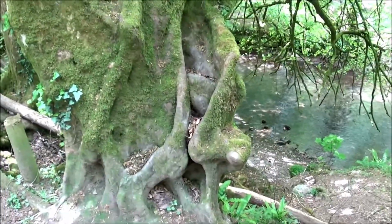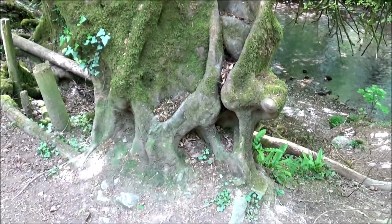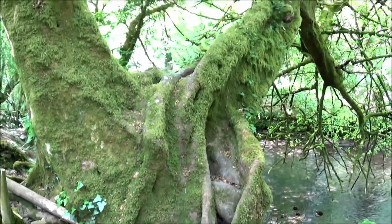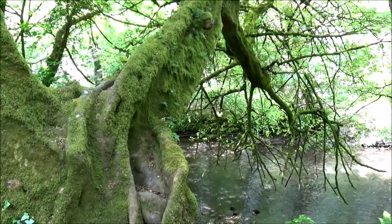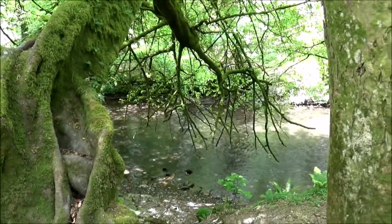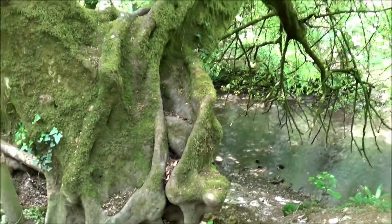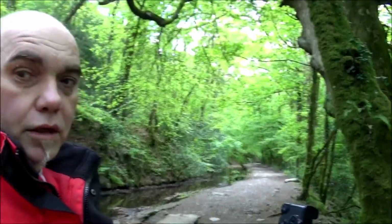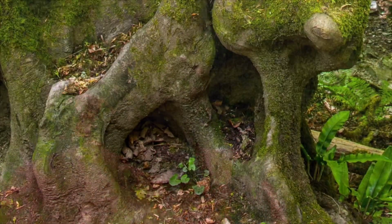I've found a composition here which I quite like. I love the way the base of this tree is all twisted and it's got all these crevices and everything in it. This beautiful moss and some ferns and stuff growing out of it. And then it kind of goes up and then over and then all the branches on the end over the water. I love that. I really like that. So, I'm going to grab that shot. I've got it framed up. I'm just waiting for the light. Because when the sun comes through, it really makes it pop. So, definitely going to wait until I get the best light possible for this shot.